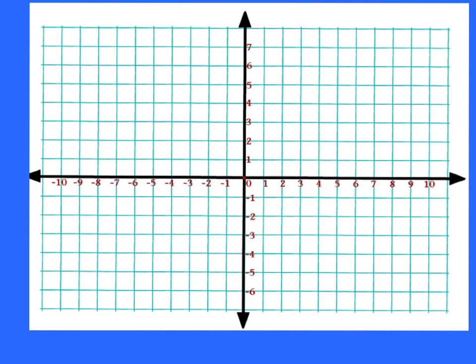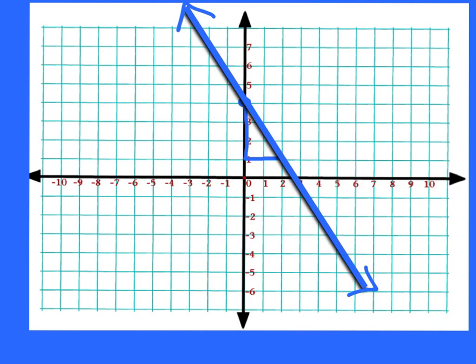If we graph what we just found, we're going to put a dot on 4 here, and then go down 3 and to the right 2. Once we do that, we need to draw the line, which is going to look like this. Just move it over, put the arrows on it.